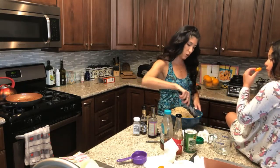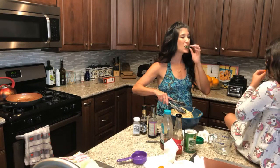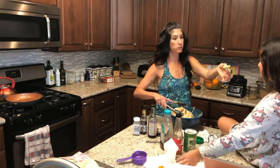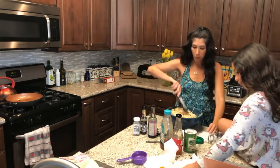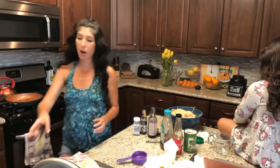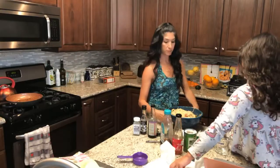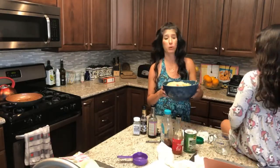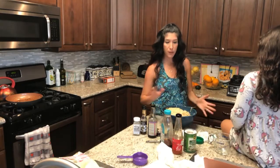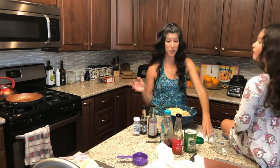All right, guys. So this is our gorgeous dish. I'm obviously going to plate this in a gorgeous bowl tonight, but it's done. I'm going to leave this out to cool down a little bit, and then I'll put some foil, put it into the fridge, and then dinner is done for tonight, which is super exciting.